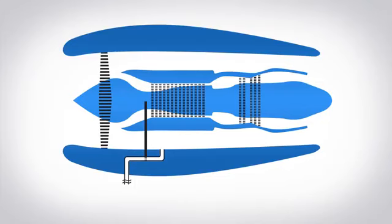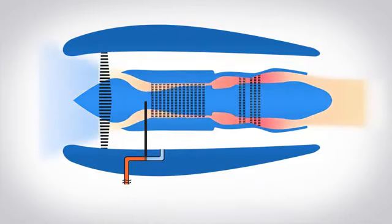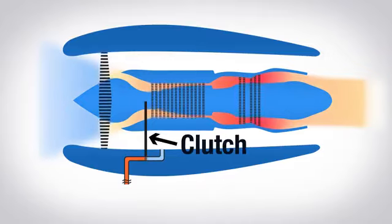So instead, we take pressurized air and run it through an air turbine starter. That's another small turbine and it's attached to the side of the engine. The air spins the air turbine starter, which is connected to the engine shaft through a clutch.